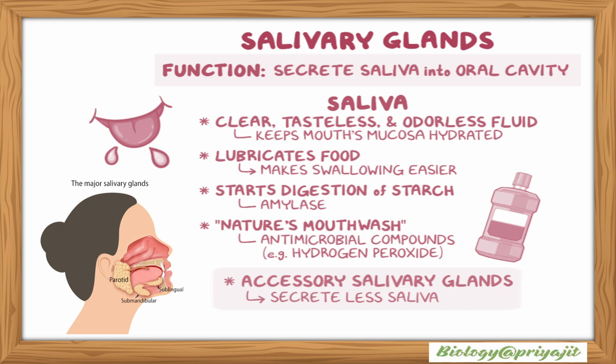Salivary glands basically secrete saliva into the oral cavity. Saliva is a clear, tasteless and odorless fluid. It keeps the mouth's mucosa hydrated. It lubricates food and makes swallowing easier. It starts digestion of starch with the help of the enzyme amylase, which is found in the saliva and in lingual enzyme also. Saliva can be considered nature's mouthwash. It has antimicrobial compounds like hydrogen peroxide.